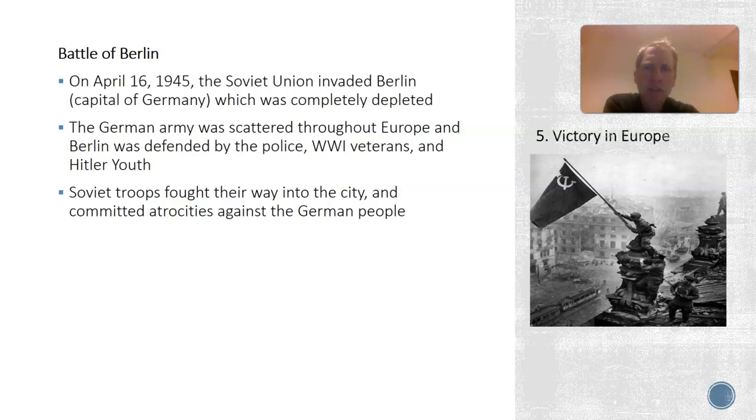The German army was scattered throughout Europe, many of them in Italy or in Eastern Europe, or trapped in France. And Berlin is left to be defended by the Berlin police force, World War I veterans who are probably in their 40s or 50s or maybe even 60s at this point, and Hitler Youth, which is an organization that Hitler created as part of his indoctrination process in Germany.